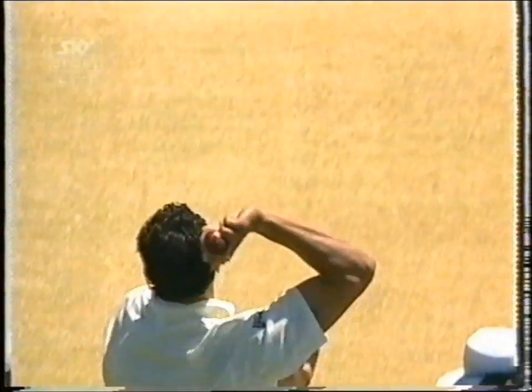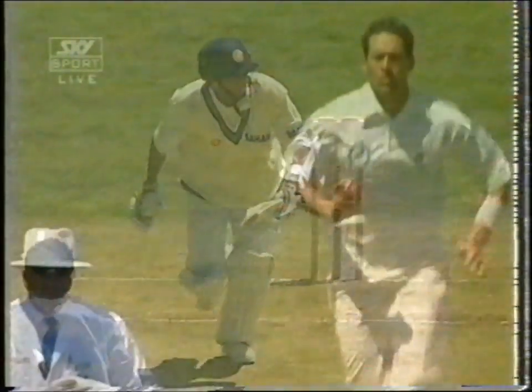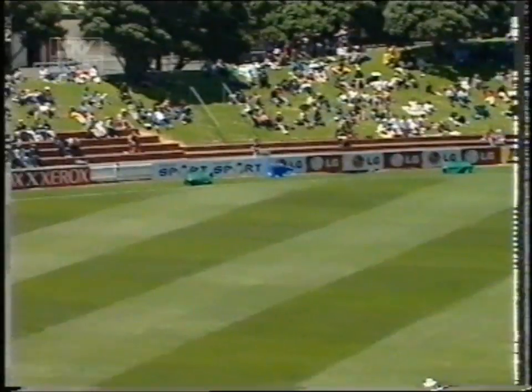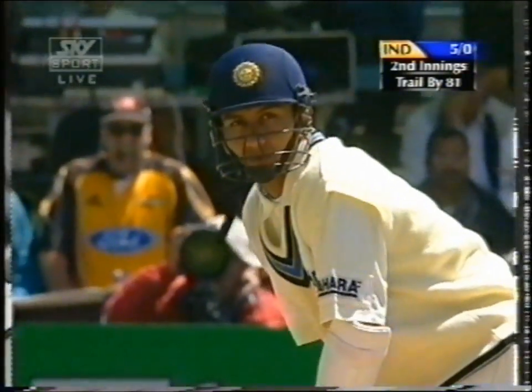Just straying onto the leg stump of Sanjay Bangar. So Astle will see the line was just not quite right. You don't have to be too far onto leg stump for Indian players to pick you off through the on side. A lot of people think that's quite a dangerous shot, but that's bread and butter. And you hit it from there. Be a little bit more outside off stump.